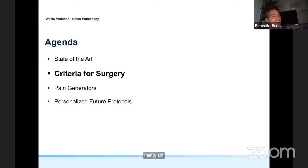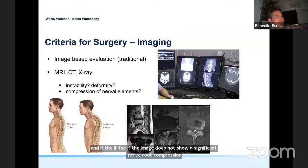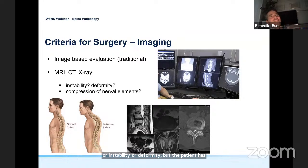So the criteria for surgery: when you have been trained in microsurgical techniques and at an academic center, you very much rely on imaging data. And if the image does not show a significant nerve root compression or instability or deformity, but the patient has problems, you might not go for the surgery, but for other treatments.